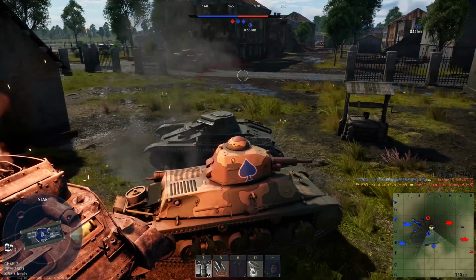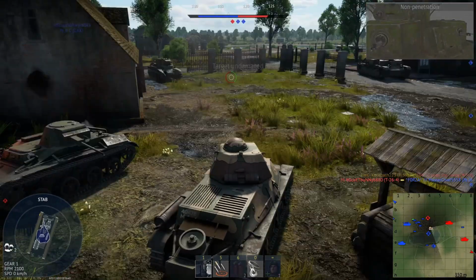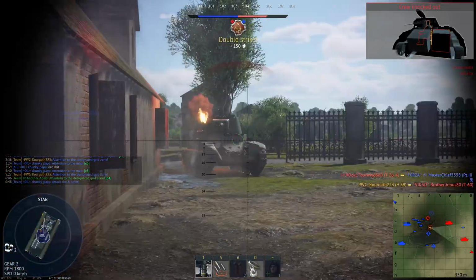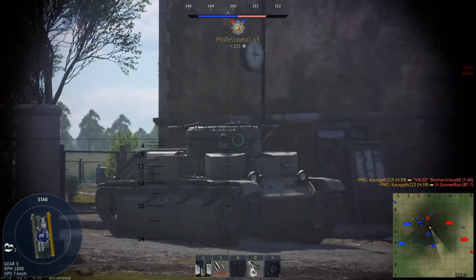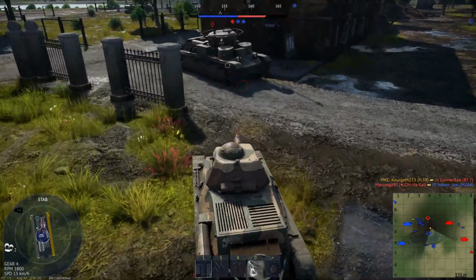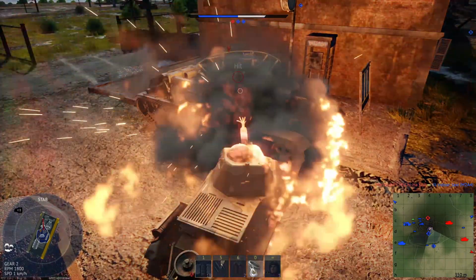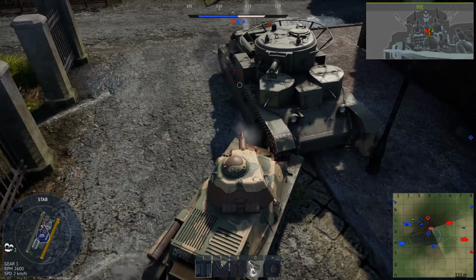An improved version of the H-35 was proposed by Hotchkiss and would be designated as the H-39. It was largely the same as the H-35, with the only real difference being a new engine that could develop 120 horsepower, and equipping it now with the new SA-38 long-barreled 37mm gun. This new engine, gun, as well as a new 207-liter fuel tank increased the weight of the H-39 to 12 tons. The new power-to-weight ratio of the H-39 was around 10 horsepower per ton, with a new road speed of 26 miles per hour and a range of 130 miles.